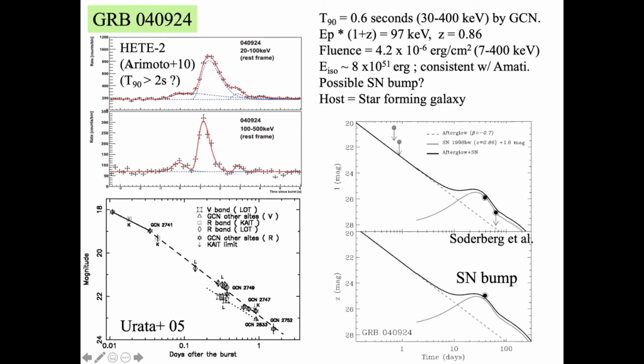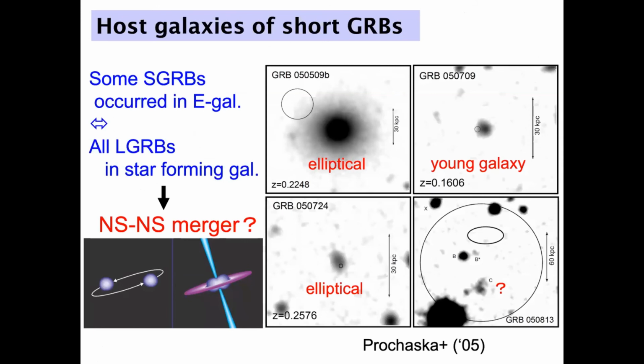But soon after the publication of these papers, Arimoto et al. showed that the T90 duration distribution extends longer than 2 seconds. So next, eventually the Swift satellite was launched, and just a few months after the launch, several short GRBs were successively detected and localized. And some short GRBs occurred in elliptical galaxies. This was very remarkable because all long GRBs occurred in star-forming galaxies.